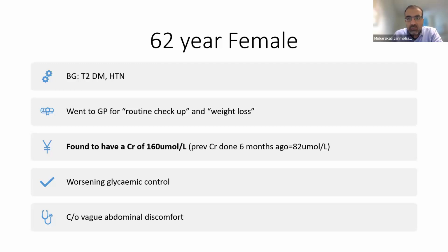The blood tests that were done showed a creatinine of 160 micromole per liter. Her previous creatinine, done about 6 months ago, was 82. I know it is not very common for people to check their kidney functions, but 6 months ago, she had a very high blood sugar level, and I had requested her to do a full biochemical panel. So at that time, her kidney function was absolutely normal.